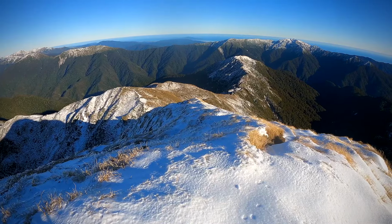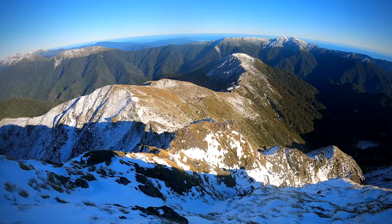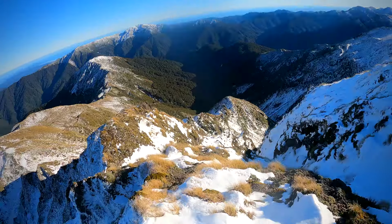I'm just going to get over to this point over here. There's a bit of a knife edge through here, so I'll take my snowshoes off, obviously, and scoot along that knife edge. Looks like it's not too iced up. This sort of exposed sharpness has cleaned it, so I've just got to take it real easy through here. It's a long way down if I don't have my wits about me.